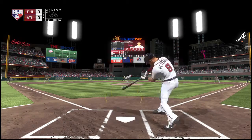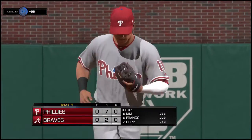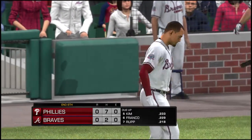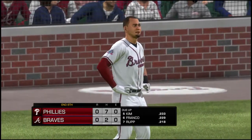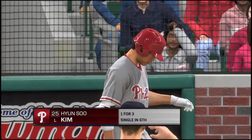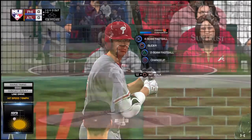Stepping in now, Jace Peterson towards second. And 8 innings have come and gone now as the inning is over. Braves are set down 1-2-3. Still no score. Now batting, Hyun-Soo Kim. He'll be charged with trying to get on board leading off the ninth.